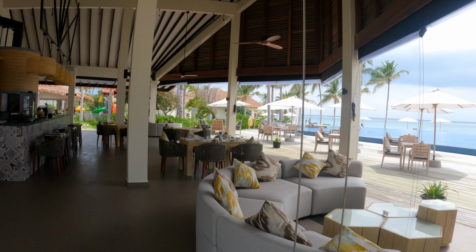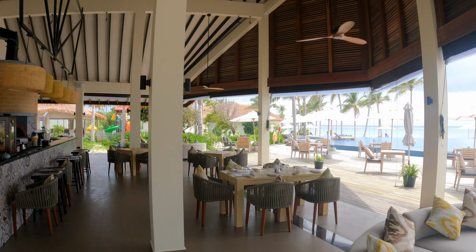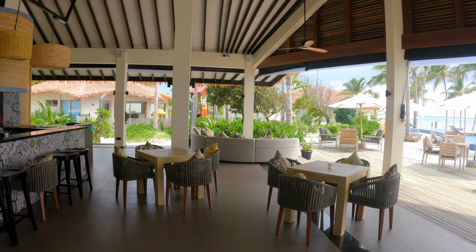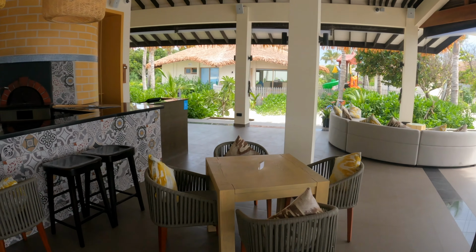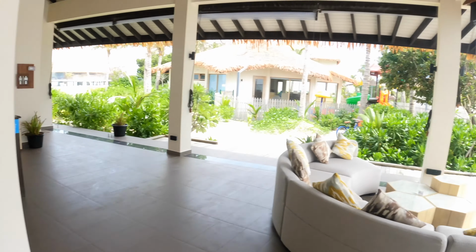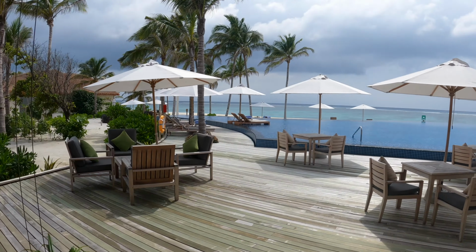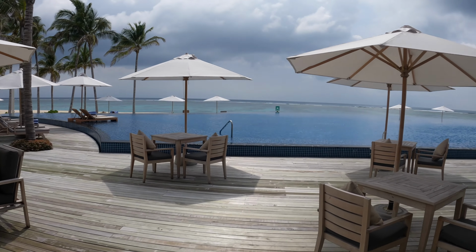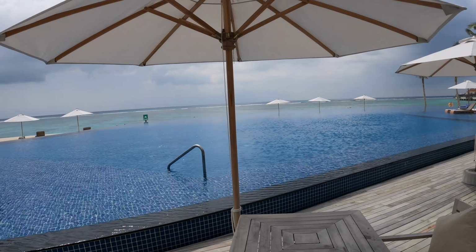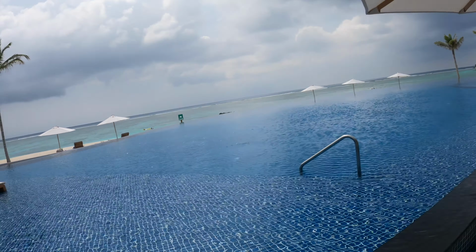There are loads of great options for food on the resort. This is the Eats and Beats restaurant, which also is by the main pool, which has a beautiful view over the Indian Ocean. But there's also Alafan, Crusoe and Roha, which are restaurants on the other side of the resort and are on separate jetties out into the sea, which are really cool, with great views, with lots of beautiful fish down below while you're eating.